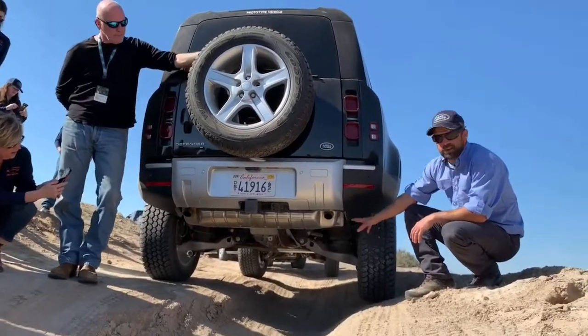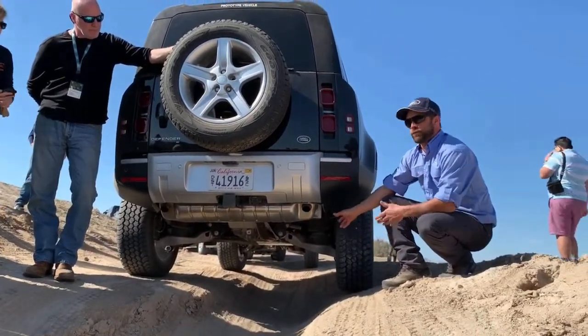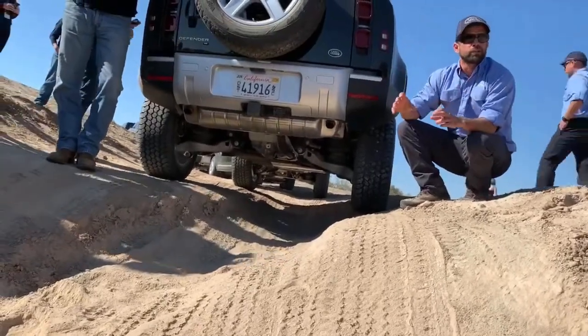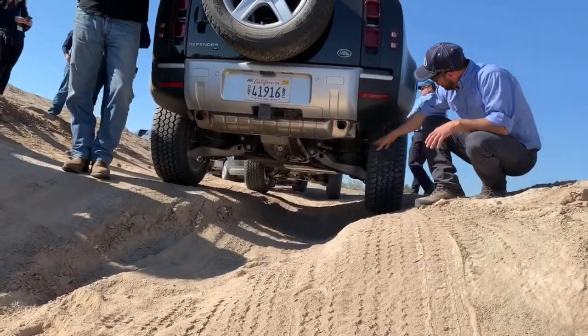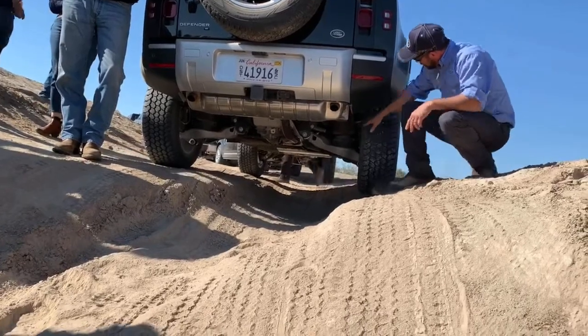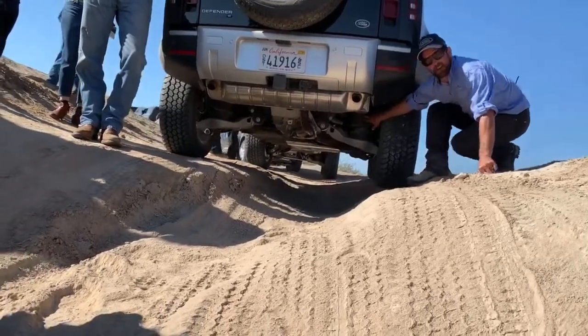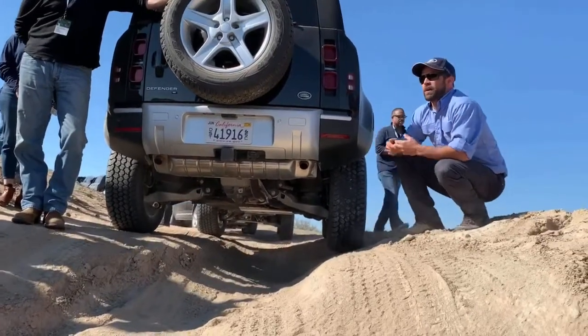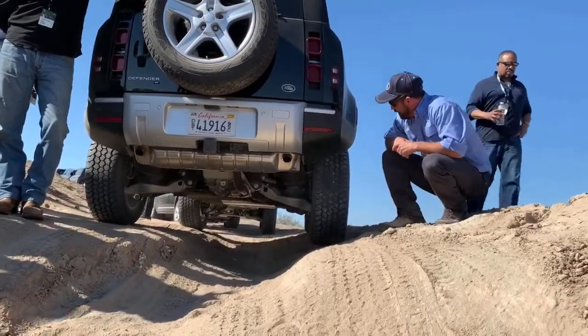The new suspension setup for Defender is now independent front and rear, right? So if you look under here, you see the large aluminum components towards the bottom. The lower control arms are attached to the air springs, so you can physically see the air springs here, well hidden and protected up high, so as we drive off-road, they don't get in the way of anything and we have plenty of clearance.